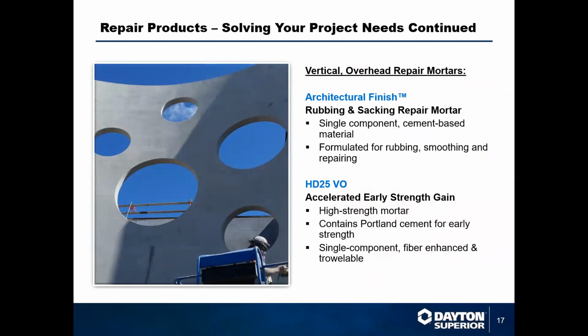Some of our key vertical and overhead repair mortars for precast would be our Architectural Finish and HD25VO. Architectural Finish is great for repairing small concrete blemishes. If you have a rough area, bug holes, or form marks after the precasting process, it's great for addressing those. It's great for architectural precast elements. It's quite economical and it's very easy to apply. You can just scrub or trowel on, and the results are great visually.